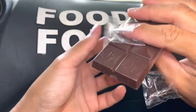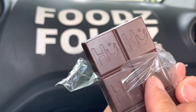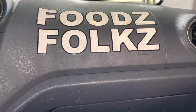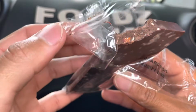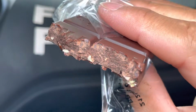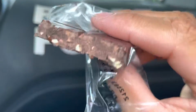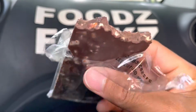Alright, let's take a bite. Cool, it has their own logo on here too. Oh wow. Oh wow. Oh my goodness. Wow, guys.